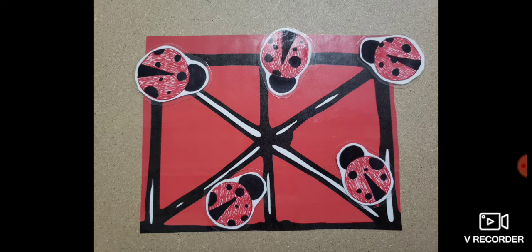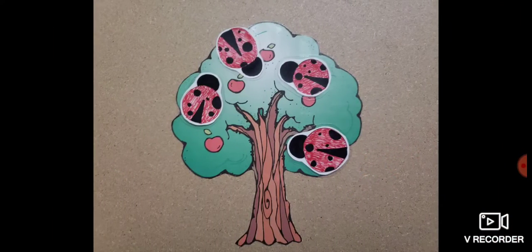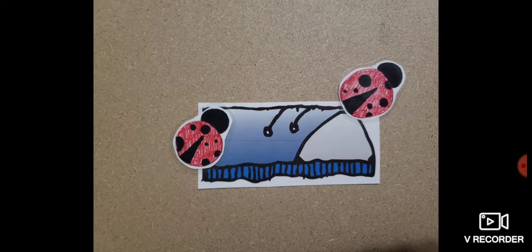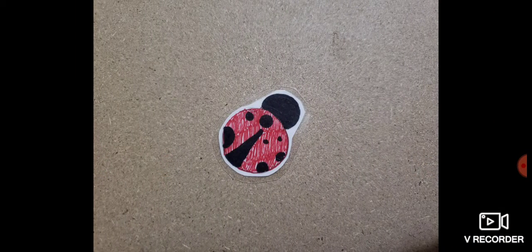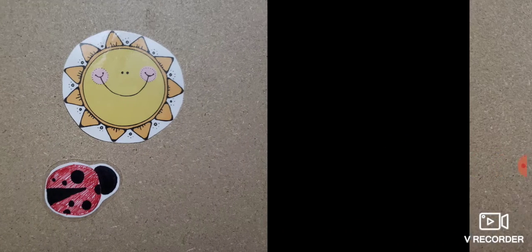Five little ladybugs sitting in a door. One flew away and then there were four. Four little ladybugs sitting in a tree. One flew away and then there were three. Three little ladybugs landed on a shoe. One flew away and then there were two. Two little ladybugs looking for some fun. One flew away and then there was one. One little ladybug sitting in the sun. She flew away and then there were none.